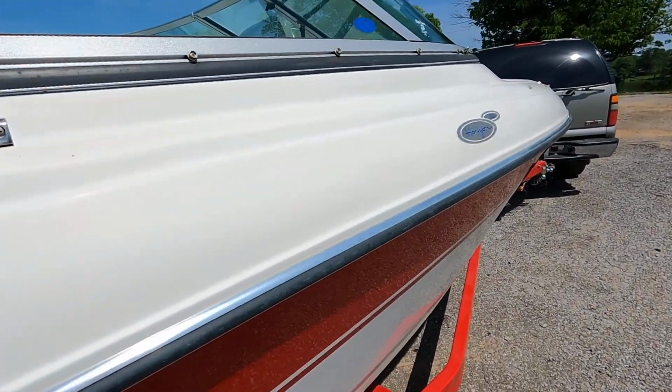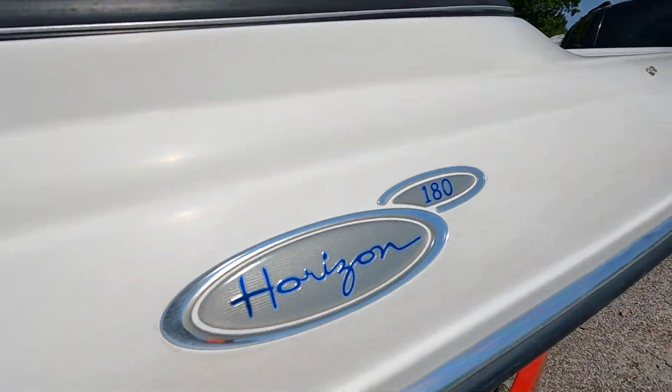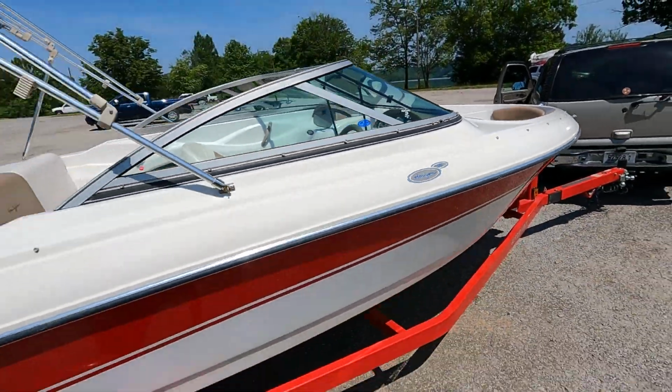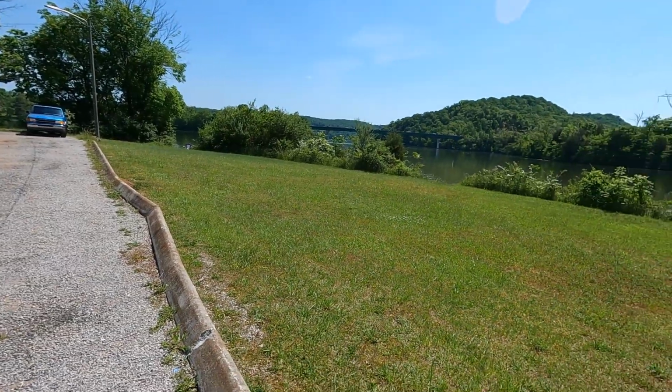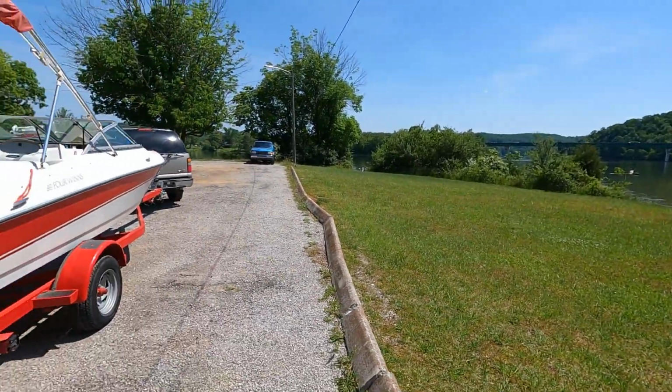Again, this is the 2007 Four Winns Horizon 180 Bowrider for sale. And again, we are near Knoxville, Tennessee. We will have this available to be seen near Norris Lake, Tennessee.